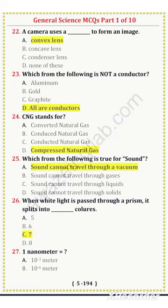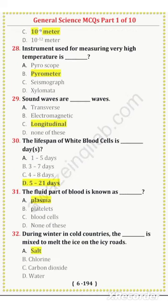Which from the following is not a conductor? All are conductors. CNG stands for compressed natural gas. Which from the following is true for sound? Sound cannot travel through a vacuum. When white light is passed through a prism, it splits into how many colors? 7 colors. 1 nanometer is equal to 10 power minus 9 meter.